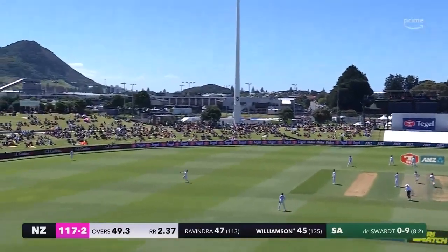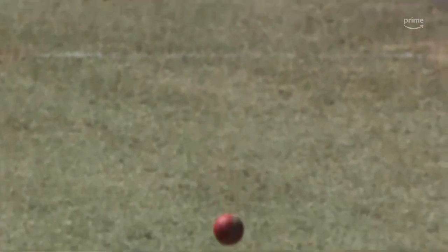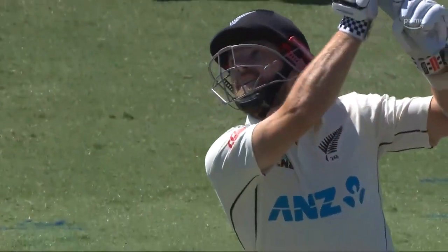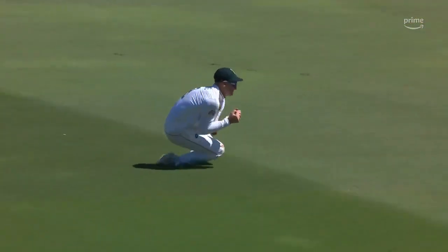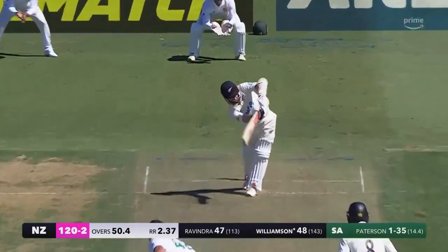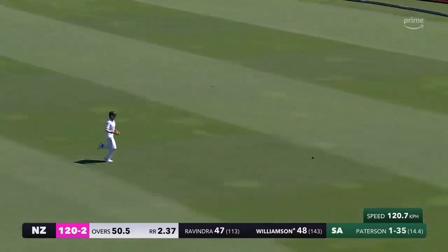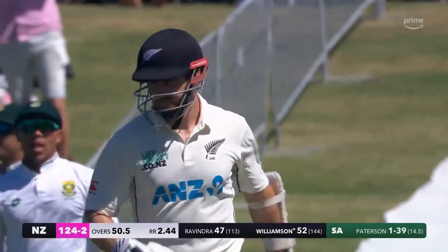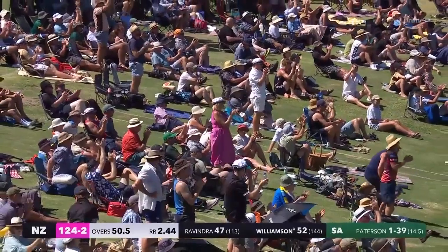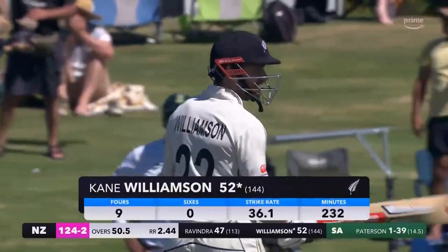That's a top edge. It's a tough catch. It's a tough catch, and it's dropped. Oh, goodness me. Edward Moore, he was running all around it, and it's gone down. Big opportunity missed. That's the shot. That's the player we know so well, and that's 34 Test half centuries for Kane Williamson. He just keeps on keeping on.